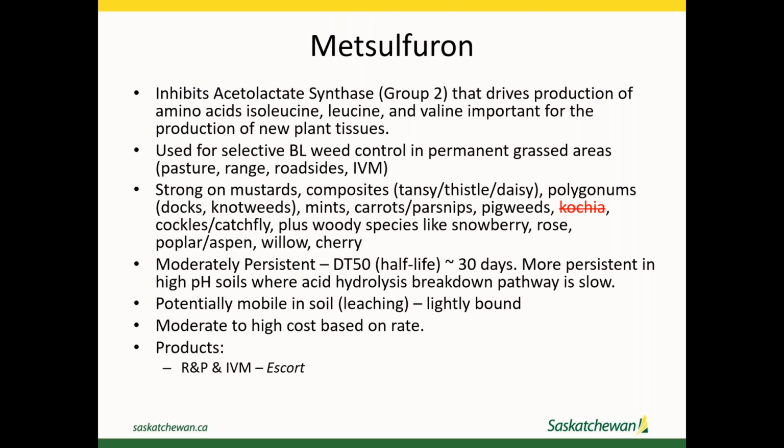It's moderately persistent to potentially long-term persistent. Its official half-life is about 30 days. It can be much more persistent at high pH. So where the soils have higher than about 7.5 for their pH, then this product breaks down primarily through a process called acid hydrolysis, and we'll talk about that in a little bit.